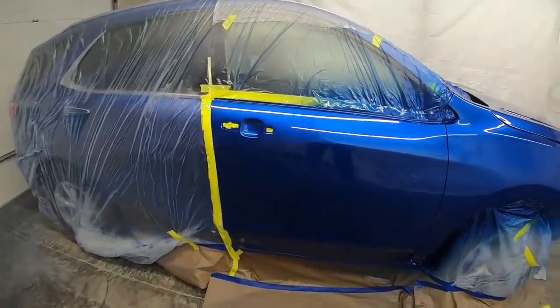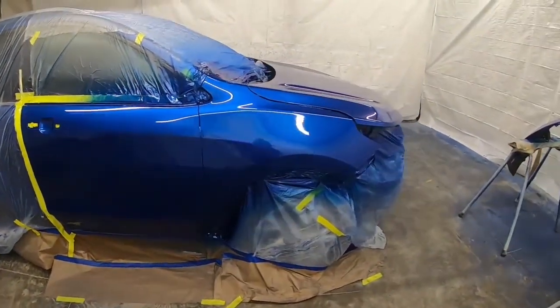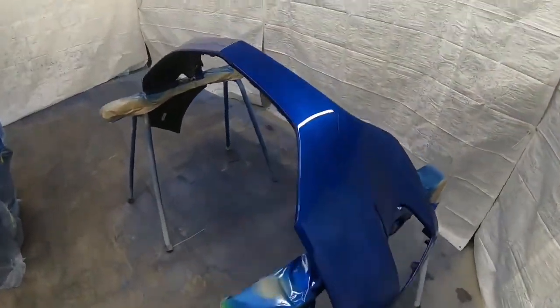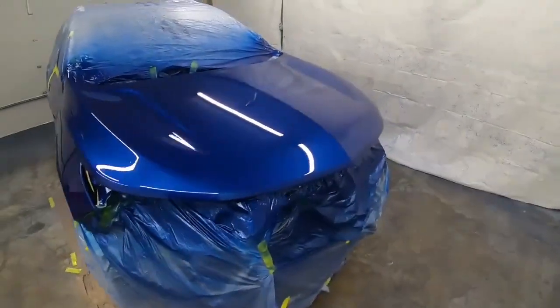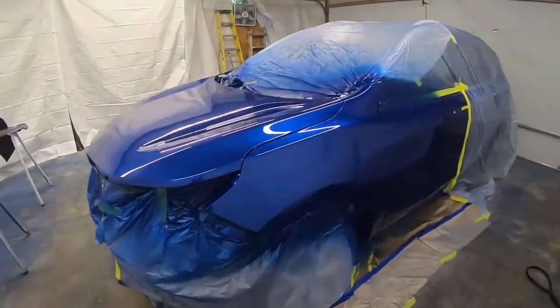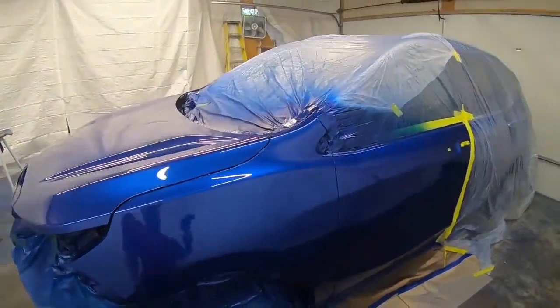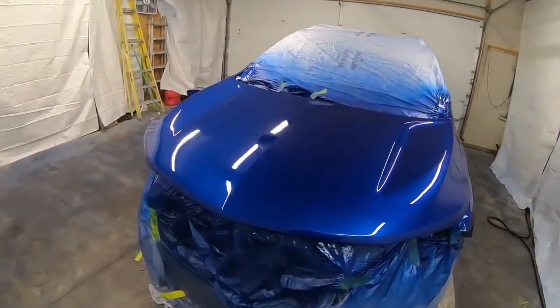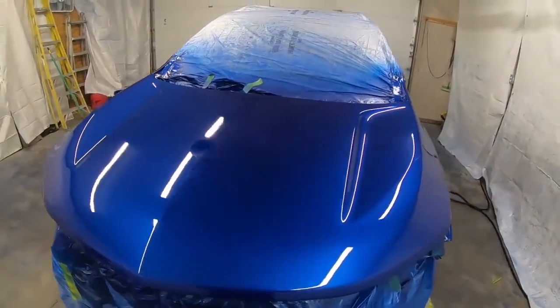I have to say that I'm pretty happy with the results. The bumper turned out good. Got a nice glassy shine on the car. The fenders and the doors I'm really happy with. They turned out good. We've got a little bit of trash in the hood. A little bit disappointed in that.